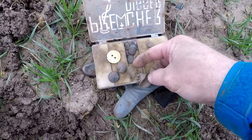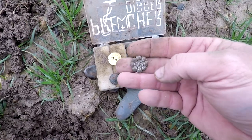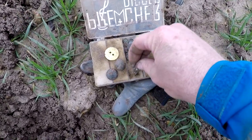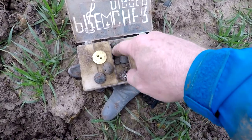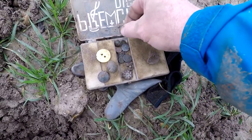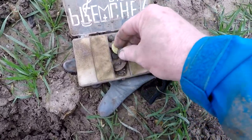I've got a big dandy button. Got a piece of jewelry as well, a little silver wash on it. And then just a lot of flat buttons, just a whole lot of them. And so yeah, we've dug quite a bit.